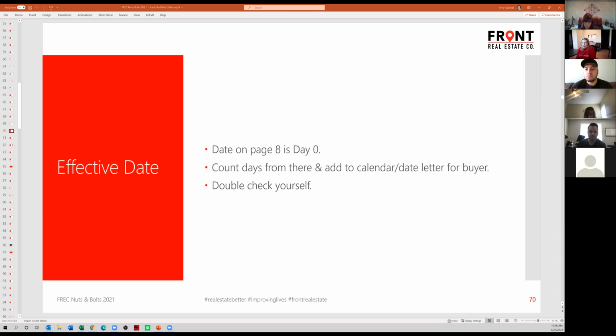Okay. All right. Effective date. The date on page, I have it on page 8, but it's actually on page 9 now, is your day 0. Hopefully y'all are pretty comfortable counting your dates, but let's say that you did a 5-day option and the effective date is today, the 23rd. Then your day 1 would be the 24th, 25th, 26th, 27th, 28th. And so your option would end at 5 p.m. on the 28th. Everybody good on that?